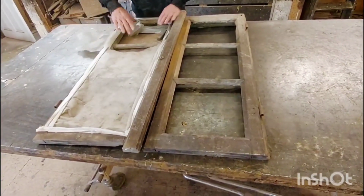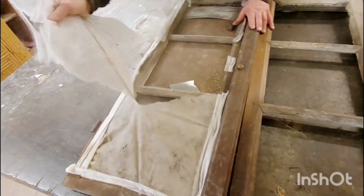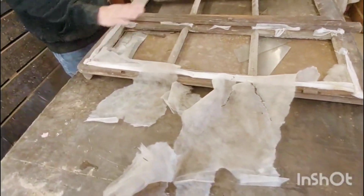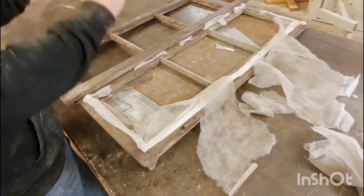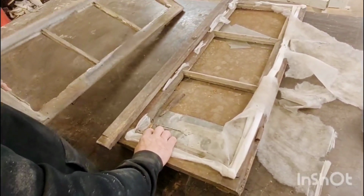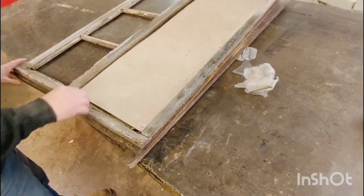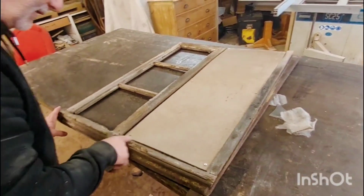So I've not really looked at it, so you can see, obviously, the glass is all gone. Looking at it from this side is the inside of the window, and that's the outside. So if we start with the outside, you can see how bad this is.